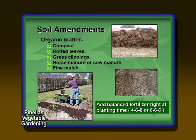And we've talked about all the different kinds of organic matter that you can add: compost, rotted leaves, grass clippings, horse manure or cow manure. At this point, if you're going to plant this fall, though, it needs to be already composted or rotted cow manure, or purchase what you can buy in a lawn care center like Black Cow. There's one that's called Black Hen too, I believe, that's chicken manure that's been composted. Those are fine.